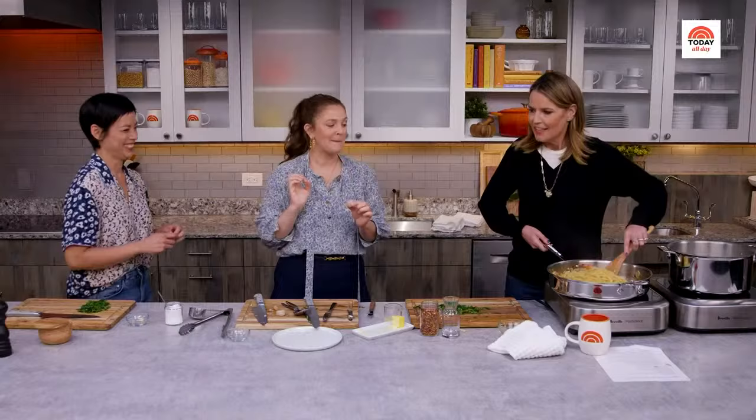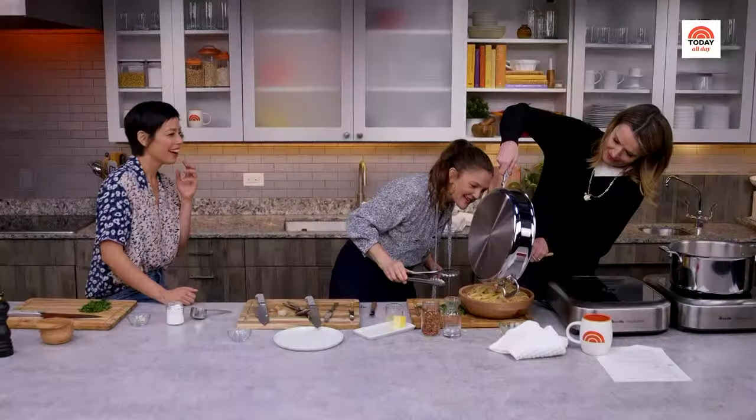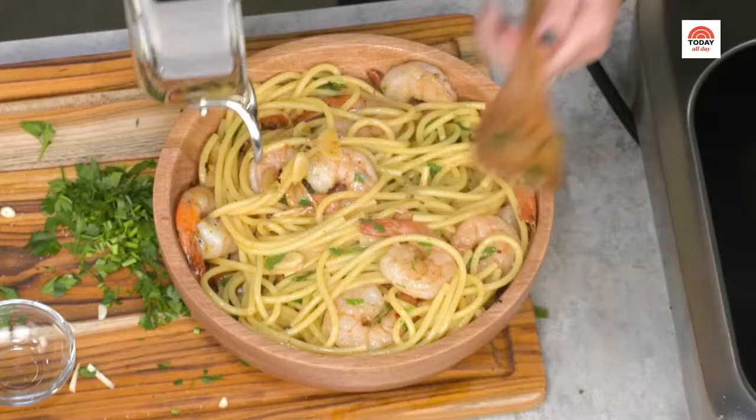How are we gonna plate it? We got a bowl for you. Okay, this is gonna be a little tricky, because this thing weighs 6 billion pounds. Ow, watch out, watch out. Okay, look, I think we did pretty good. Oh, yes. I think we did perfect. Look at it.